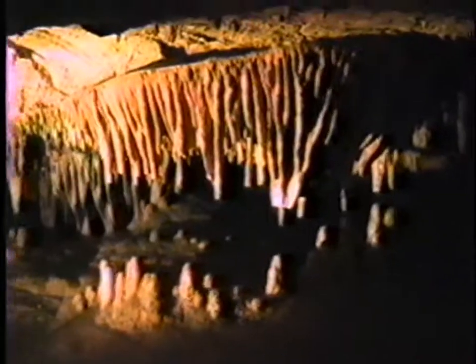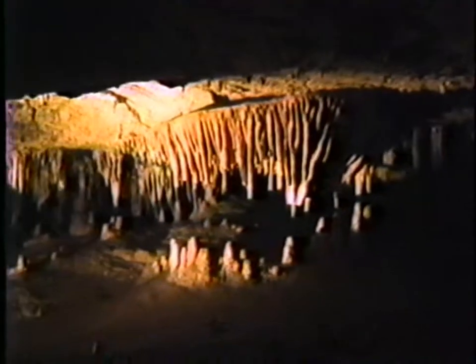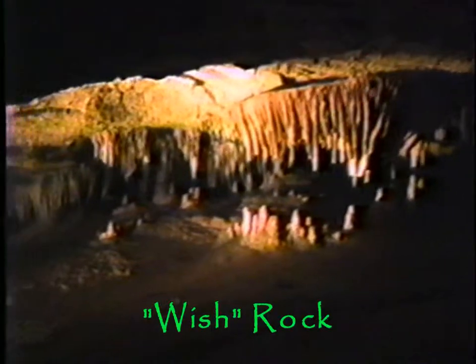Now just up ahead as you round the turn, we have what looks like a large set of false teeth. These teeth look like they're complete with uppers and lowers, right here. Okay, and this is a wish rock. You wish you would have seen it before you hit it, so please watch your head as you round the turn.